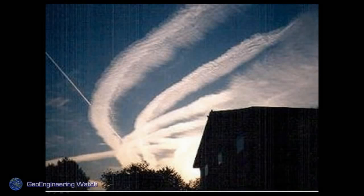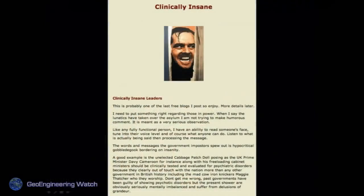Again, more clearly, unnatural traffic in the air. What are we dealing with? So many people ask this question, why would they do this? If they're doing it to themselves, why would they do it? First and foremost, we're not dealing with sanity. Jack Nicholson puts a good face on that, I think.